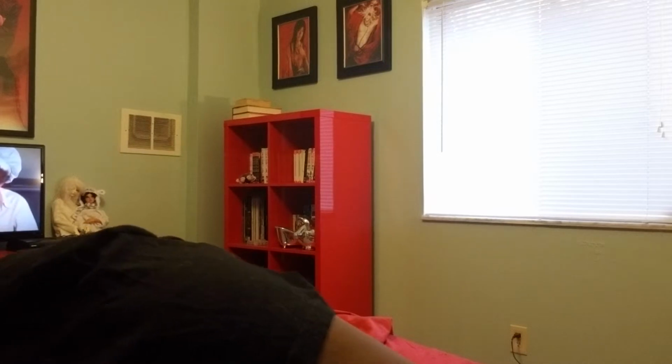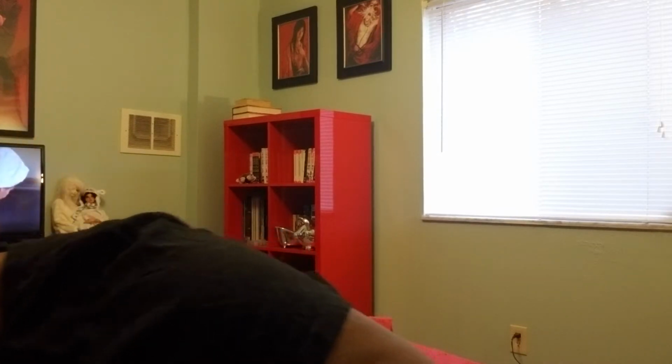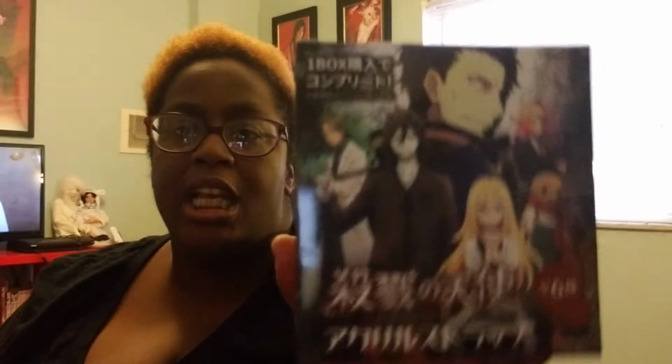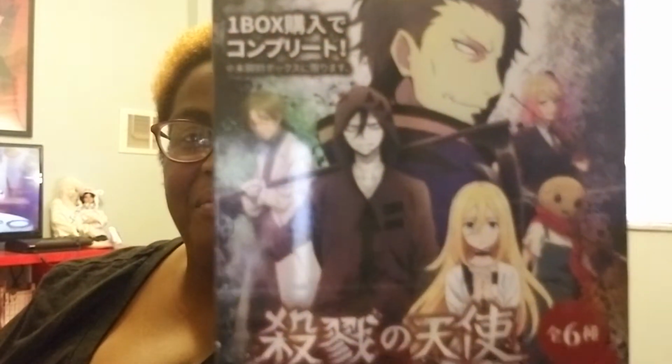More paper. Yet more paper. Oh dear Lord. Okay. It's so deep down there. Alright. So I got a blind box full of 6 acrylic keychains. Acrylic keychains from Angels of Death, specifically to get Ray and Zach for my Ray and Zach Ita bag that I'm putting together.